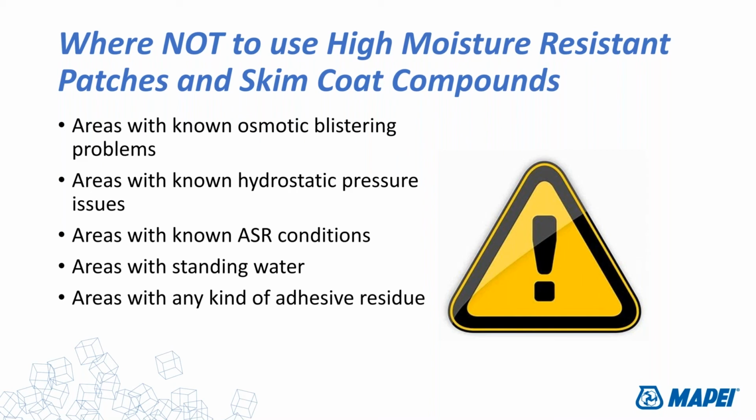What's causing this problem? We don't want to deal with osmotic blistering. We don't want to deal with hydrostatic pressure issues where the water is literally oozing up from underneath the floor. Areas with known alkali silica reaction, not a very common problem in the flooring industry, but more in exterior concrete applications, but it's something we need to be aware of. We're not going to be able to install this stuff in standing water.